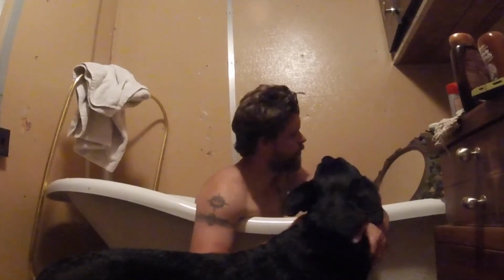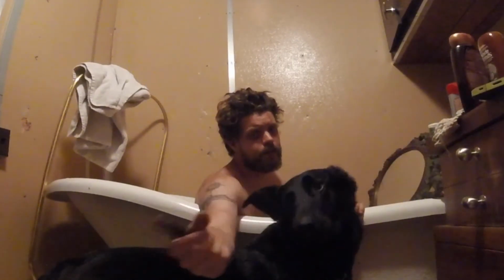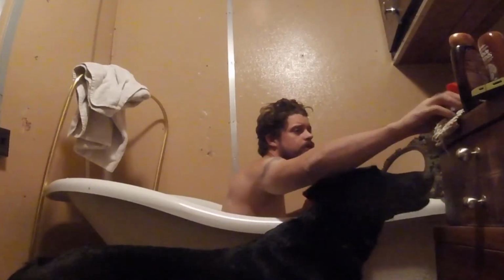So yeah, I'm gonna shave, clean up a little bit, and got the trusty straight razor. Got it all sharpened and ready to go, and I gotta start a new job on Wednesday, so might as well look clean enough to do it.